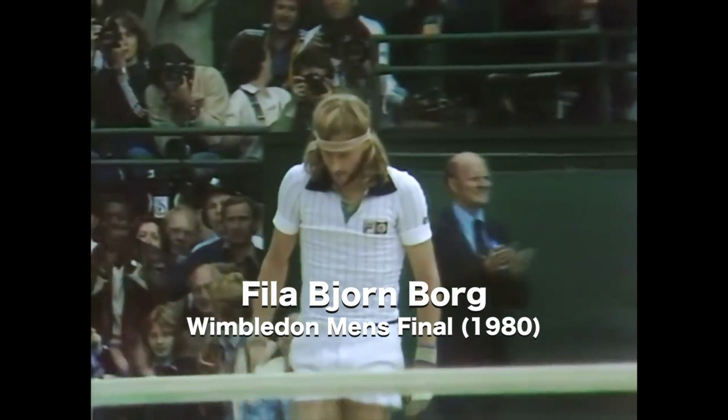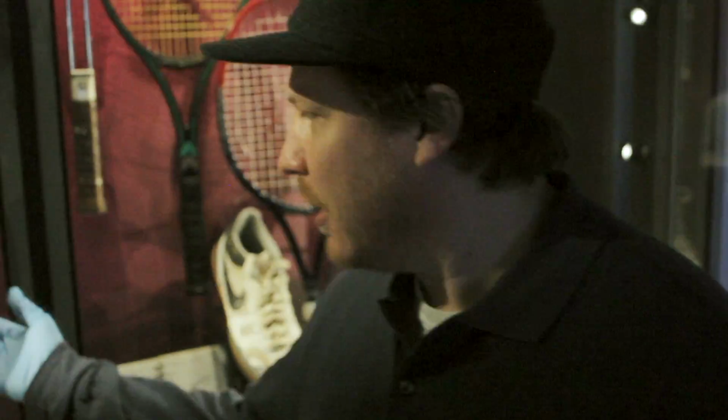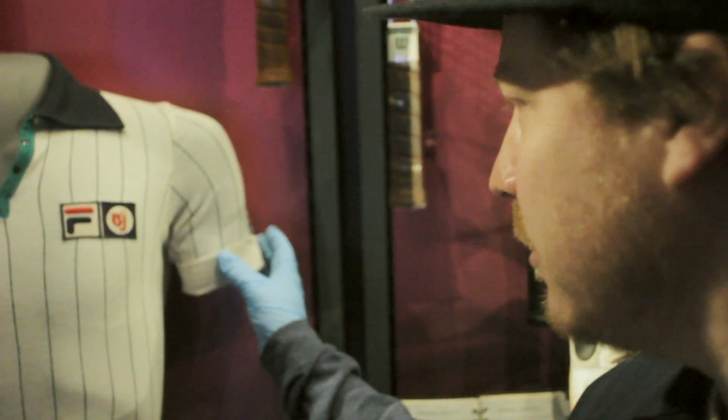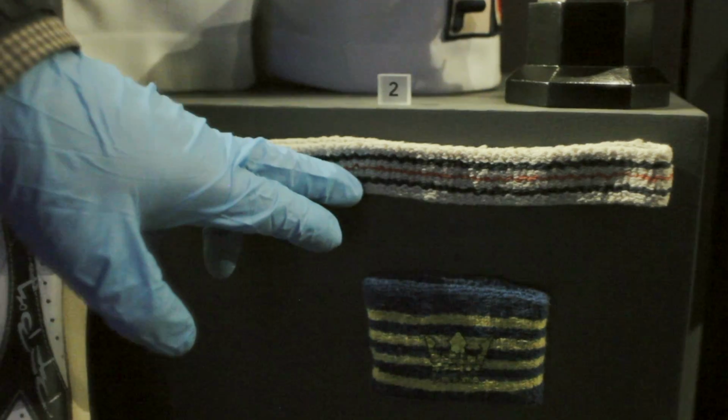This is the actual shirt that he wore. That's the actual shirt. From the 1980 Wimbledon, I think, yeah. This is exactly the same one. I'm just gonna touch it a little bit. There you go. The Fila BJ logo. He wore this exact outfit with the headband and everything.